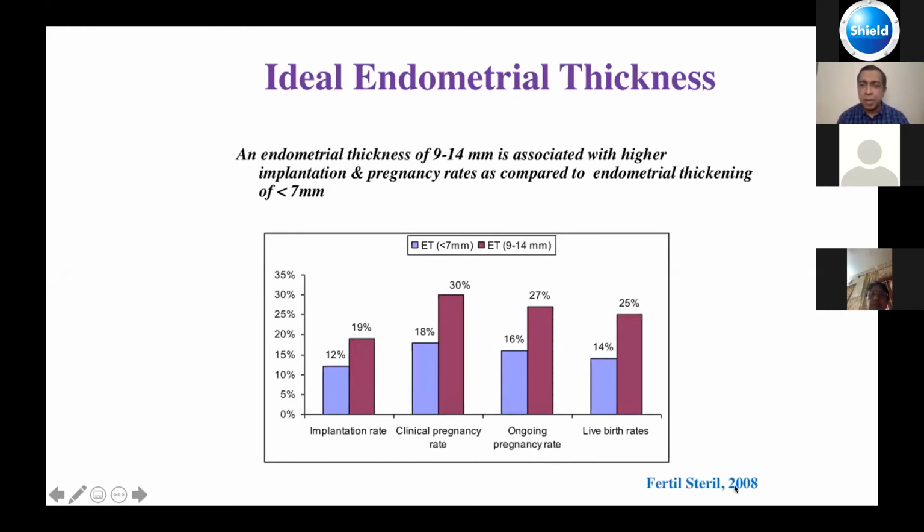So it appeared in Fertility and Sterility in 2008. And again, the clinical pregnancy rate, you see 18 versus 30. Ongoing pregnancy rate again 16 versus 27. It's not only that implantation will be difficult, the continuation of pregnancy also will be difficult if the endometrium is thin, if at all it's implanted. And the live birth rate is also statistically different with the good thickness versus the thickness of less than 7 millimeter.